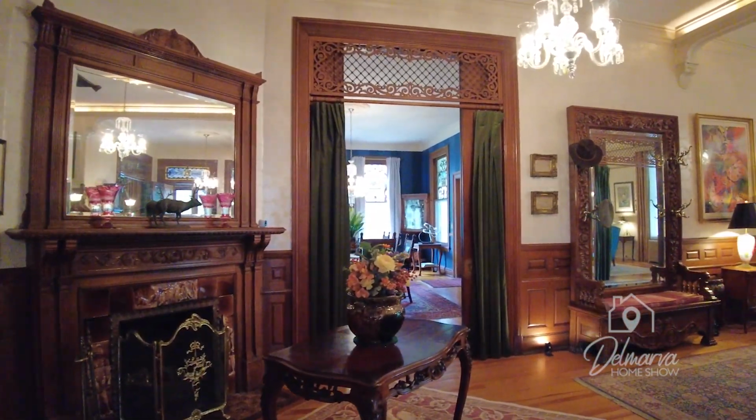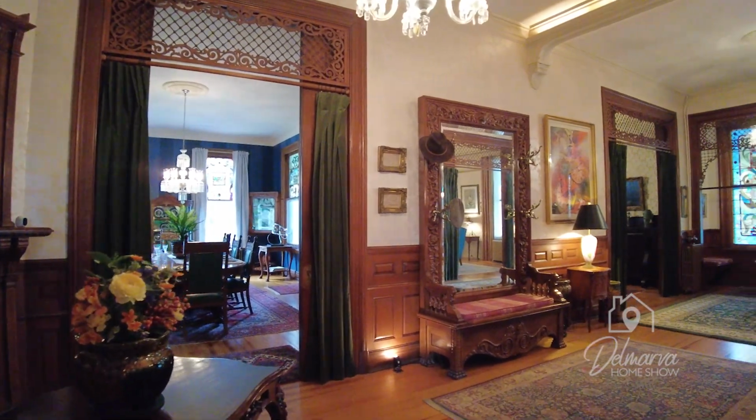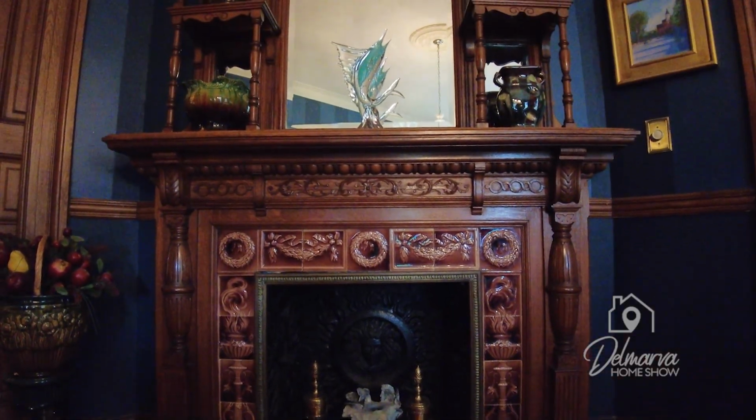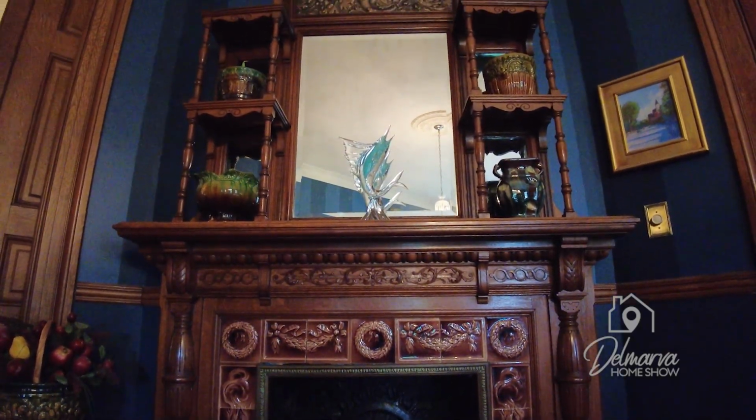There's another set of pocket doors that leads back out to the foyer, and across the hallway is the library. We're gonna get to that in a second. Check out this beautiful fireplace, another custom fireplace with a mantle above it here.